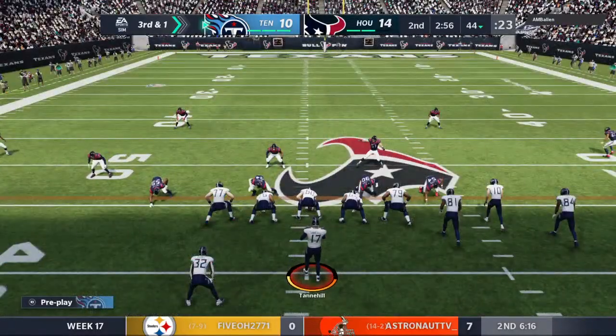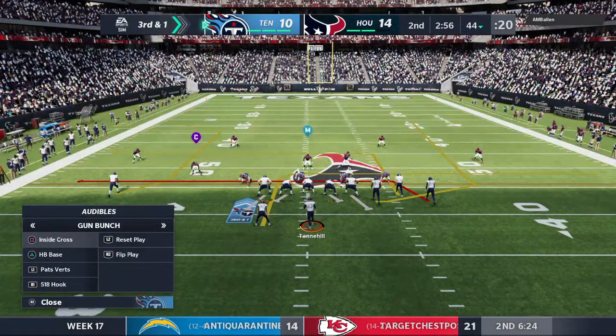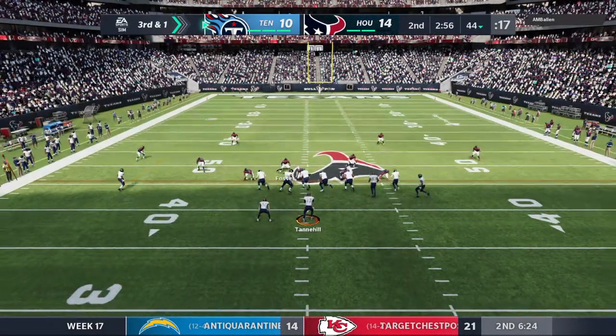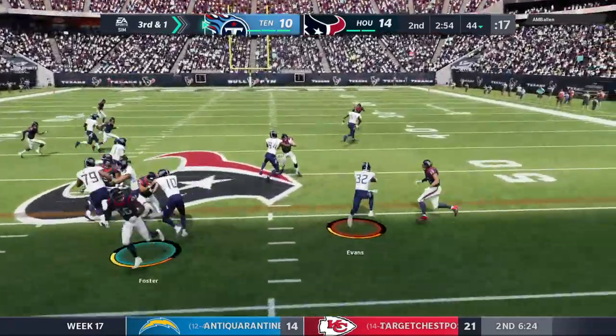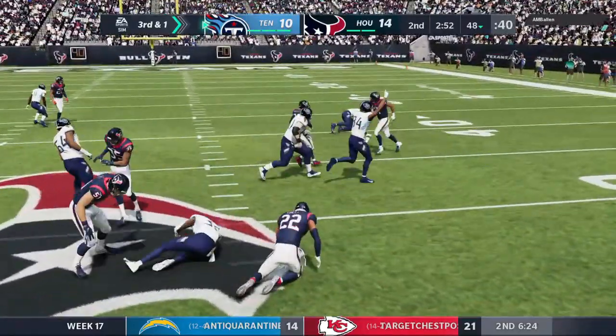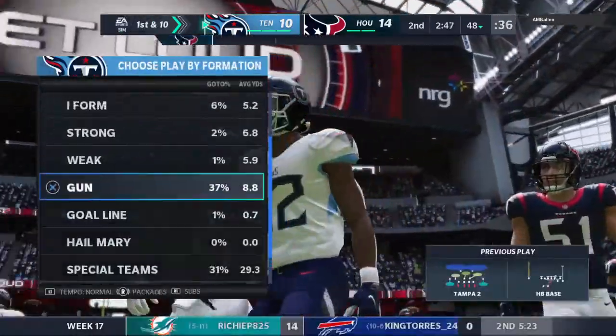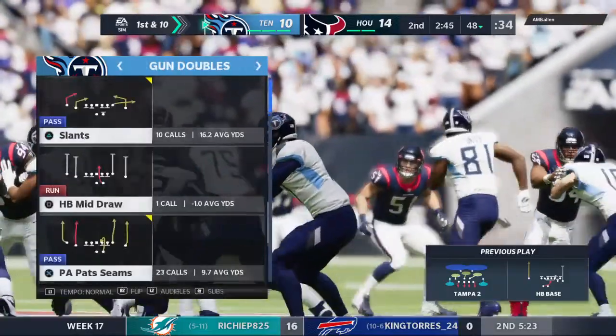The Titans on 3rd down. They've been okay, 2 for 3 thus far. They need just a yard here. It's 3rd and 1. They'll try to run for this with Evans. And he's got a 1st down as he's up to the 48. Only 3 there on the pickup, but that's enough to move the chains.